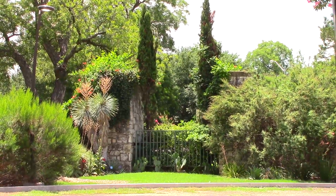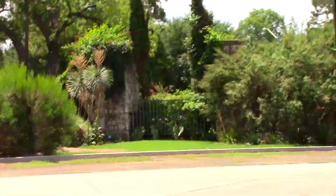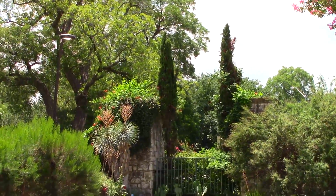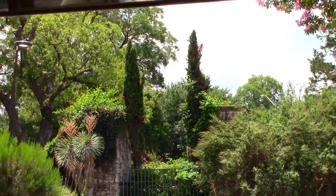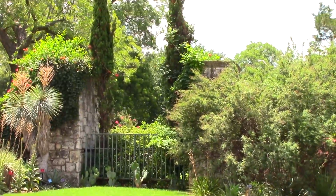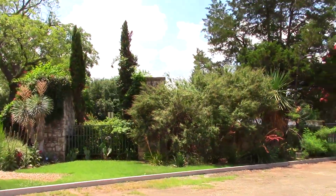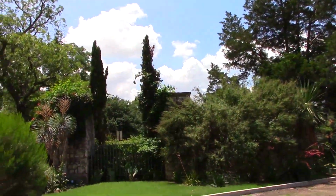Gift shop, and I don't understand. That structure up ahead, which you can barely see, was the original entrance to the DeGollier estate back when the family lived here. The most interesting detail about it is it was Mrs. DeGollier that designed it and had it built while her husband was out of town.